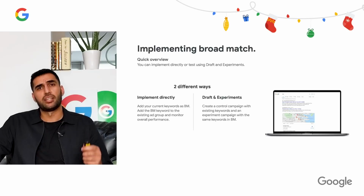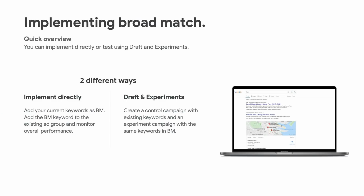And when it comes to testing or implementing, there's really two ways to get started. One way is just to implement directly. It's super easy. Find a campaign that is doing well, preferably a generic campaign. That's where we see the biggest headroom. Usually there's not that much headroom in branded campaigns, but find a generic campaign, find an ad group that is doing well. You don't have to pause the broad match keywords or the phrase match keywords or whatever. Just add the same keyword as broad match and monitor for a few weeks. If it's hitting your target, that's fantastic. If not, you have to do a little bit of optimization work, improve the ads a little bit, and then hopefully it will hit the target for your ad group. That's the simplest way to get started.